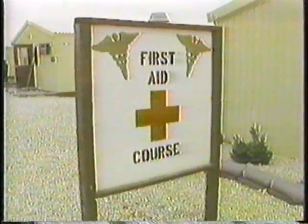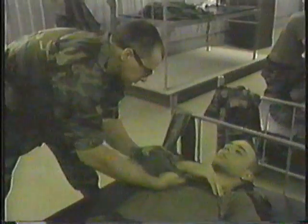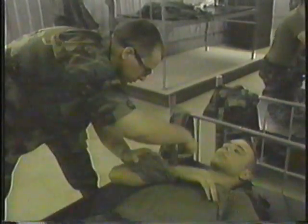One of the first phases of training the new soldier is first aid. There are many important applications of emergency medical care that the soldier learns, such as shock treatment, CPR, and open wound treatment, to name just a few. First aid training is a skill which can carry over to the soldier's civilian life as well.